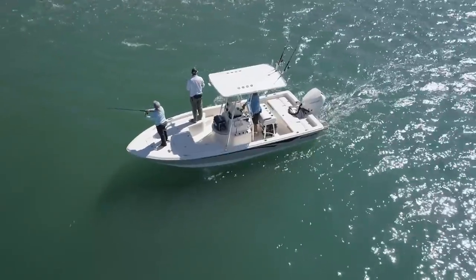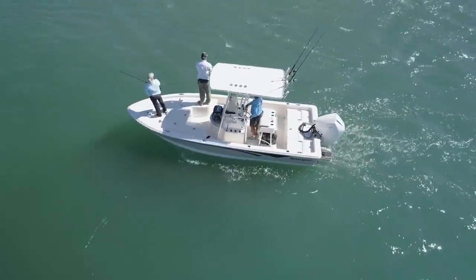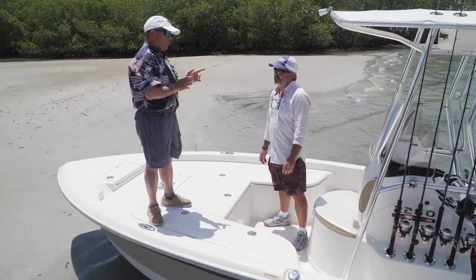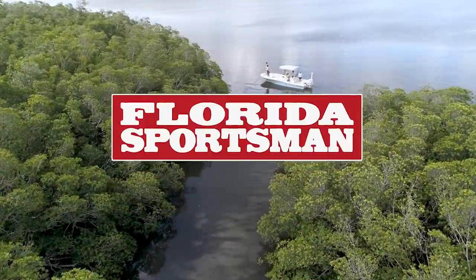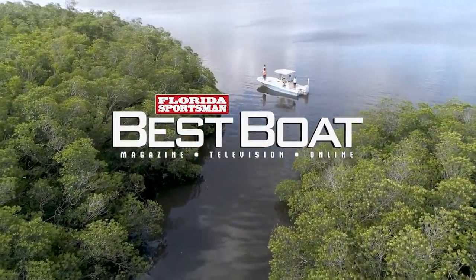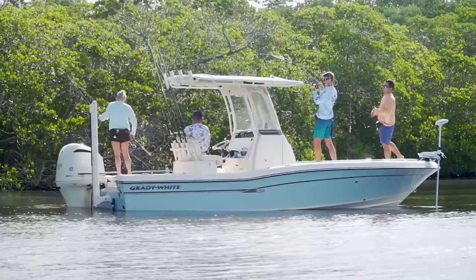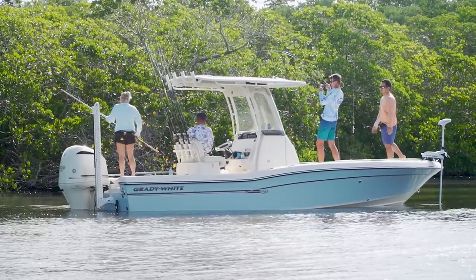I tell you what, if you're looking at a bay boat that is a highly functional fishing machine, the 2260 Bay from Ranger is one you really need to see. When we return, hosts George Labonte and Rick Riles step aboard a versatile fishing platform built with family comfort in mind, the Grady White 251 Coastal Explorer.